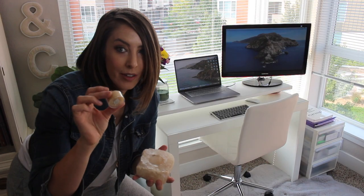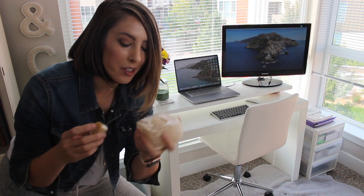One thing I am gonna be doing is using one of my beeswax candles that I got from Globein, putting it in one of my little candle holders. It's a clear crystal quartz candle holder. So that's gonna be going on my desk too to add a nice little ambience to my workspace.